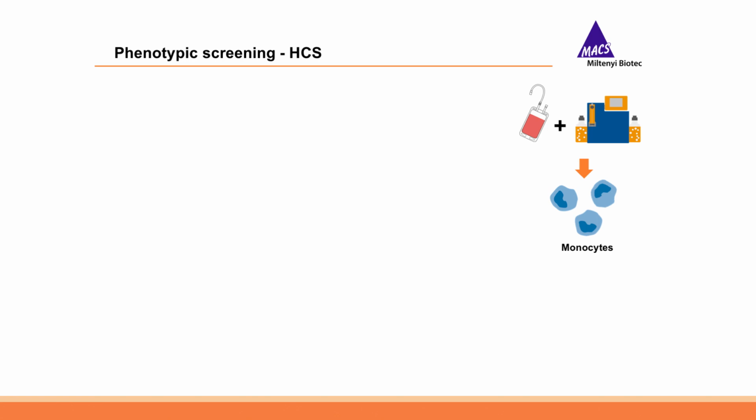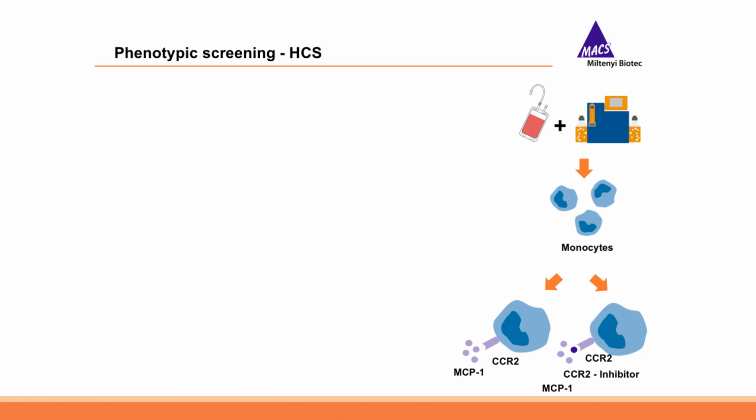Phenotypic screening can be used for biologics and small molecule development. The example here is small molecules, where we looked at the binding of CCR2 on the surface of monocytes, so isolation of monocytes here, for high-content screening in the development of an anti-inflammatory drug, a CCR2 inhibitor. CCR2 is expressed on monocytes, as you can see here, and it's the binding site for MCP1, a chemokine that attracts and activates monocytes.